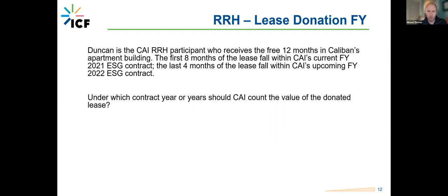And so you've got your options here. Would they count it only under the current fiscal year, only the upcoming fiscal year, either fiscal year but not both, or either fiscal year or both of them? So you've got a few options there. And yes, this is a particularly tricky one. So let's see what everyone thinks about it.